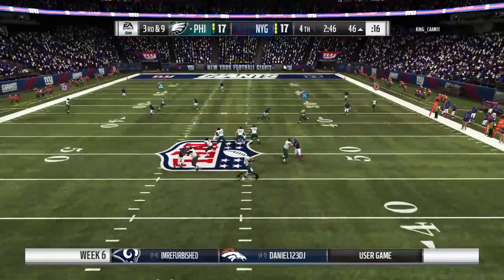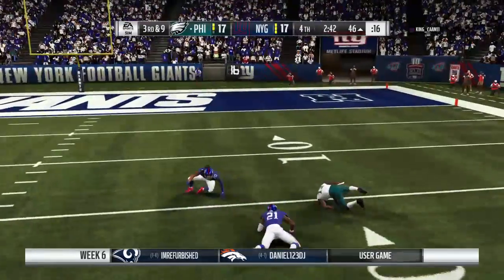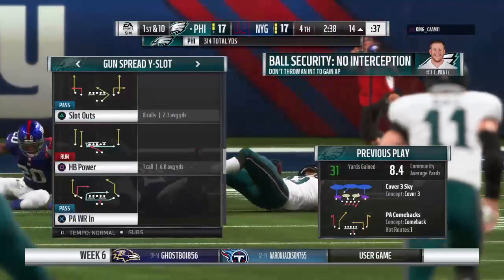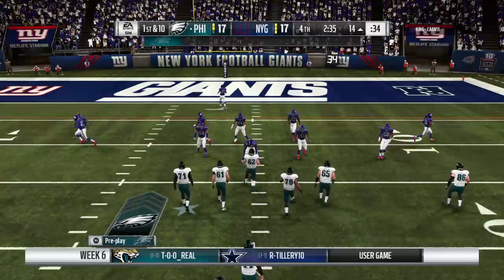Now Wentz on 3rd down. He's going to fire one deep. He's got it at the 15. And he gets this one all the way down inside the 15. A big gain of 31 on 3rd down.